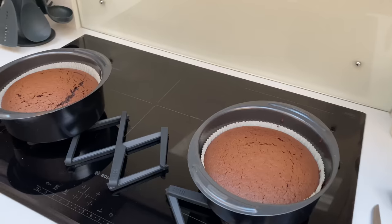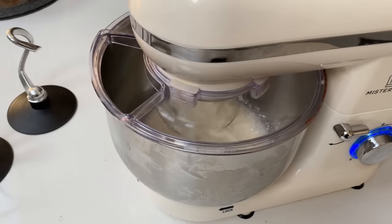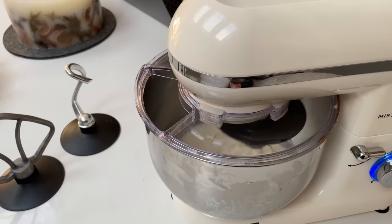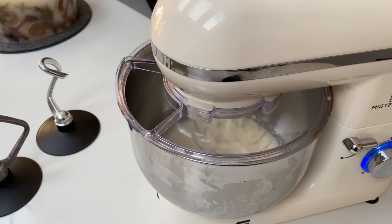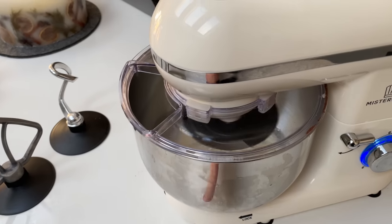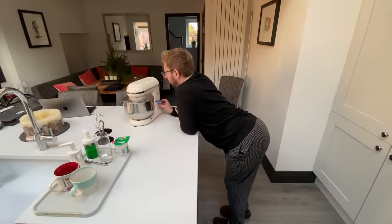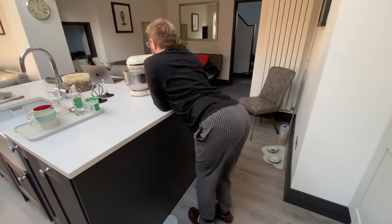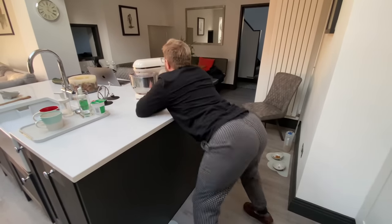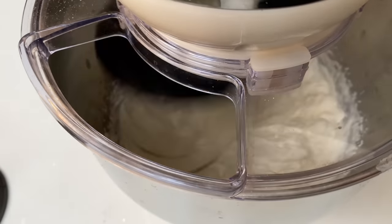Right, so I need to let these cool down and then I will start on the frosting and stuff. Yay! I am now whisking up my cream and I've added 4 tablespoons of icing sugar. I've got it on the slow speed at the moment. I will increase it. And then I will put this in the fridge once it's reached stiff peaks until I'm ready to put it all on. It's turning into stiff peaks.